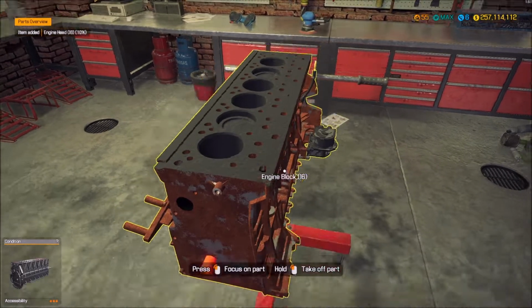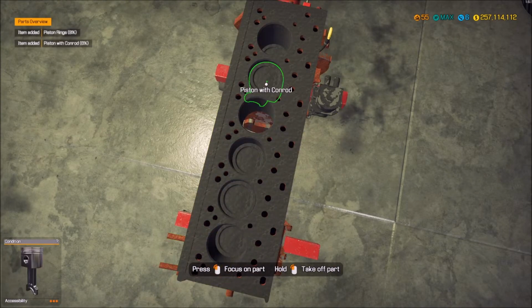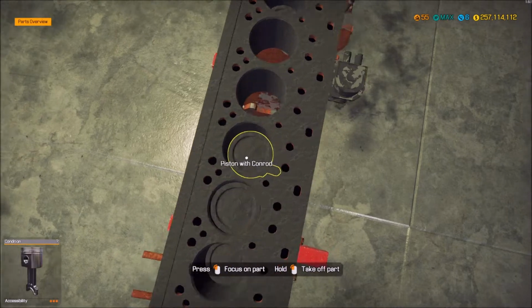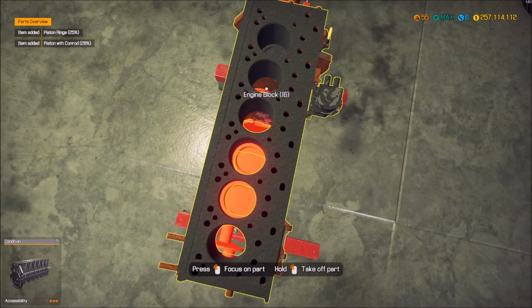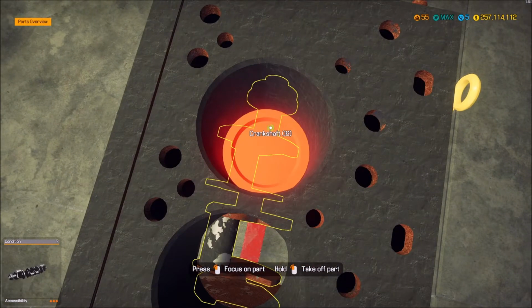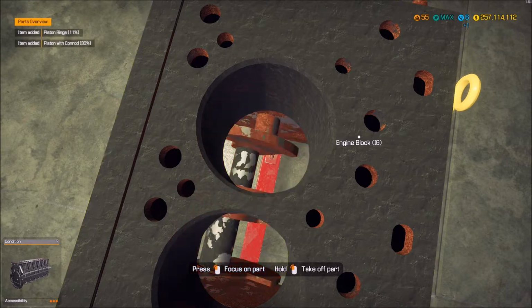Do we have? Oh, we have pistons in here. Okay. Oh, we got a few of them that are attached. That one's not attached. What about that one over there? That one's attached. That one's attached. That one is not. Okay. And that one is not. There we go. Come on. There we go. Got that out.